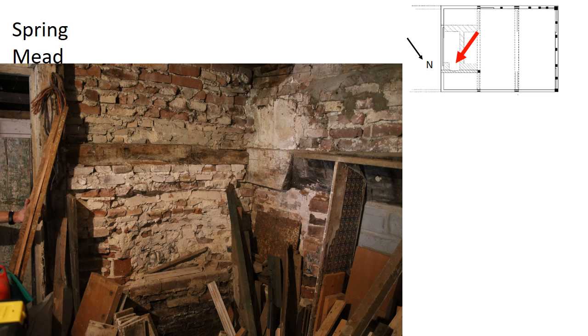The inside of the stack also shows the rounded side of a bread oven. The wall above here has also been rebuilt.